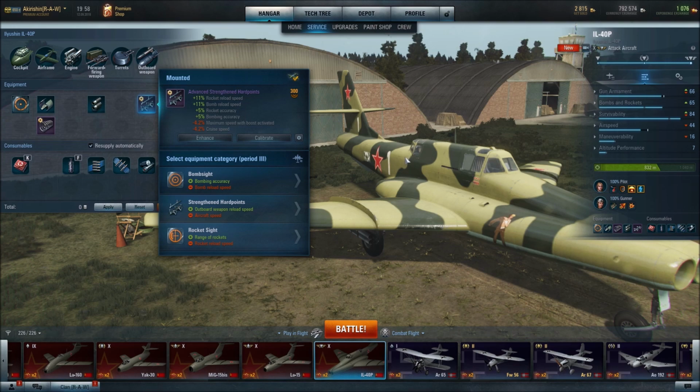Your other options would have been bomb sight, which increases bombing accuracy at the cost of bomb reload speed. I really want those bombs back up again as soon as possible, so I didn't go with that. Or rocket sight, which increases the range of rockets but at the cost of rocket reload speed. Again, I want those rockets to repopulate as soon as possible.